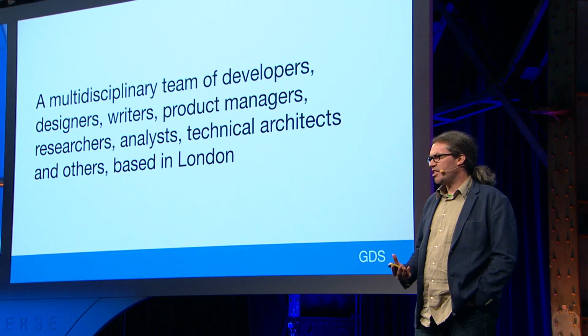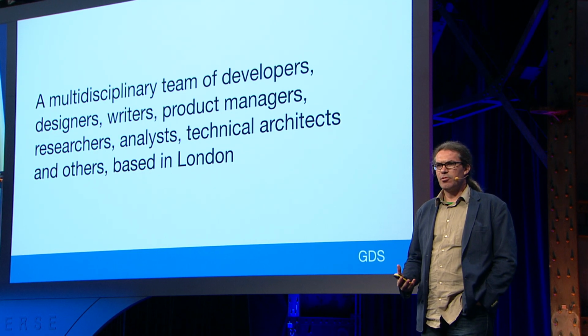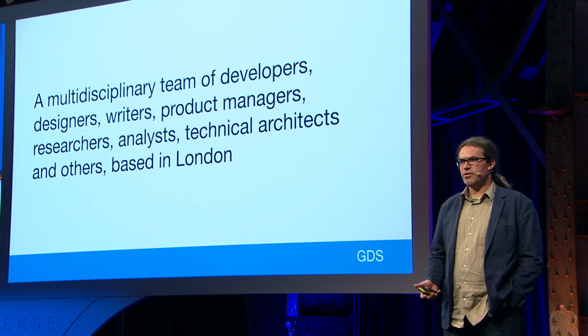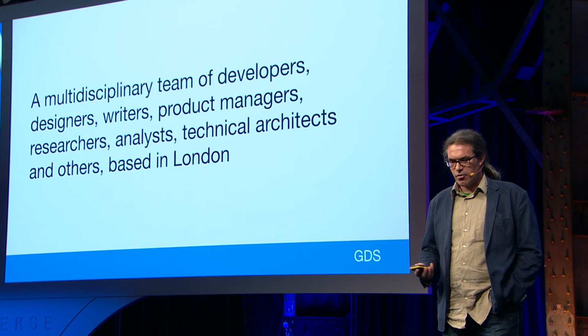As you've just heard, I'm from the UK Government Digital Service. We are often known as GDS, so if I say that, that's what I mean. We're a team based in London, very deliberately multidisciplinary, bringing together developers, designers, writers, product managers, a whole host of others to work in teams to lead the digital transformation of the UK government. We've been doing that for a while, and I'm going to tell you the story of how that's developed and what it is that we do.